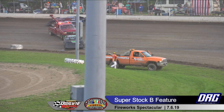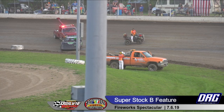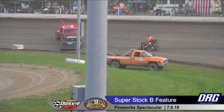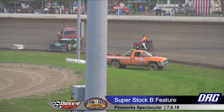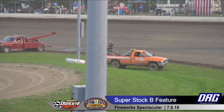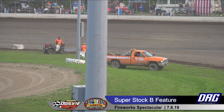As we said, the top 4 go to the main. That includes Cody Emmons in 33, Jared Zimpel 27, 13 Patrick Heikkinen, and the winner Jim Gullickson 21. They all go to the tail of tonight's main event. Up next, Midwest Modified B feature. Same deal here. A last chance qualifier. Top 4 headed to the main in this one also.